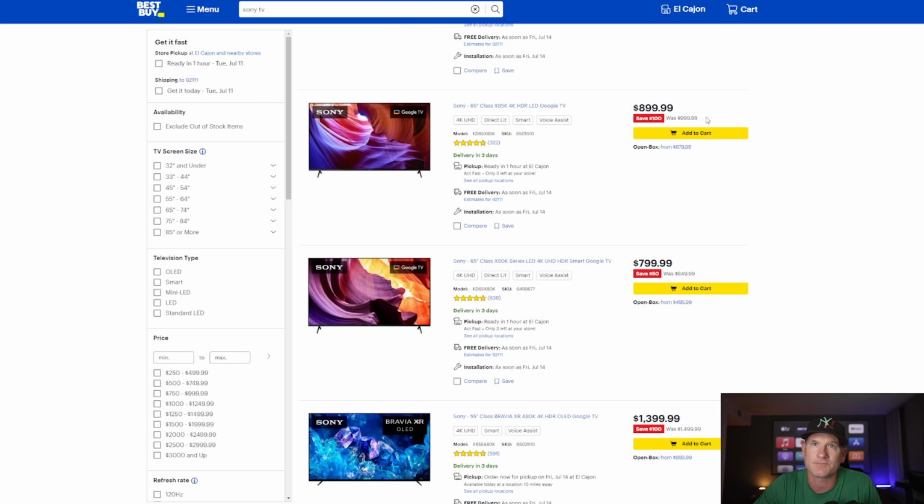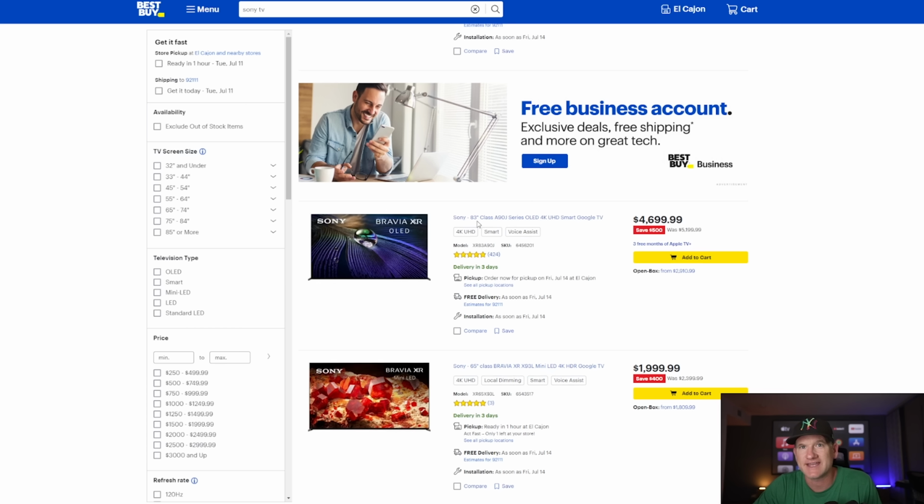But overall, I think this is a pretty good TV. And of course, if you wanted to get that TV, the 83-inch A90J that I had, which is a super awesome TV, $4,699. This was $8,000 when it came out. I mean, it's been as low as $5,000 recently. So you're saving $500 more. I really think this is still an awesome TV.